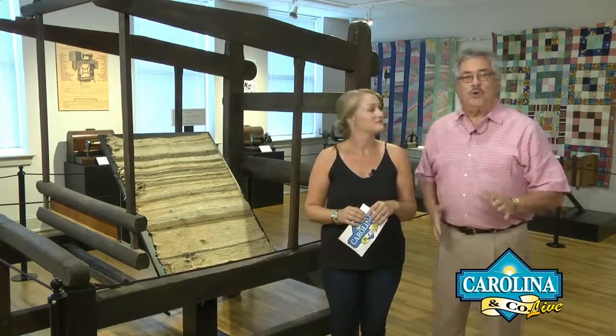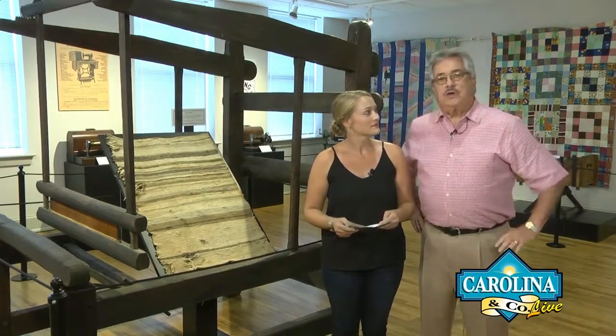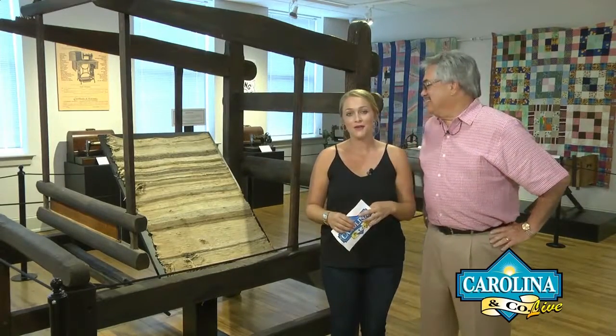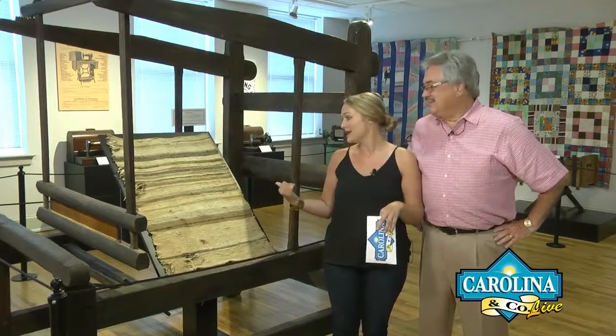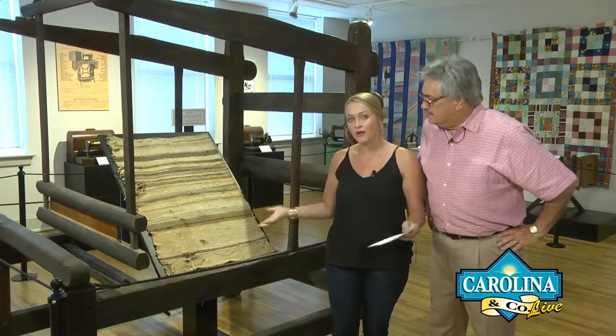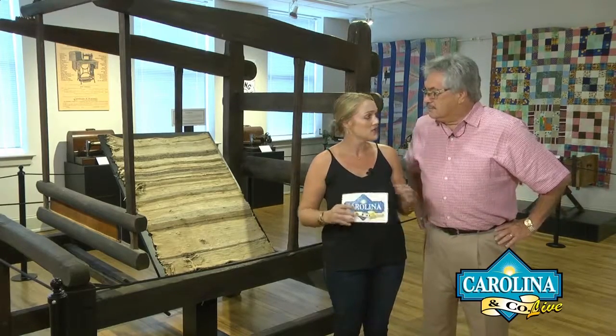And hello, everybody. Welcome to Carolina and Company Live. We're on the road in Conway, and guess where we are? That's right. We are at the Horry County Museum, and there are so many neat things in here. Behind us, you see, this is a loom. It was the 19th century, and this is a rag rug that was actually made on this loom. So we're going to learn about that and tons more.